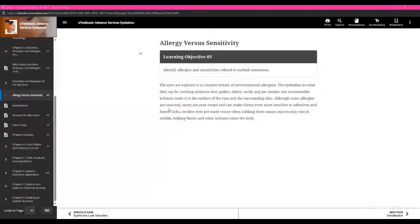We're on page 42 of our lash specialty textbooks. I do want to have an emphasis on allergy versus sensitivity, especially since we're going to be dealing with different products and different ingredients. We're going to go over some of those products that are used for certain services related to the eyebrow and eyelashes. In some areas I am going to go through and highlight. Those are going to be some concentrated areas I want you to review.